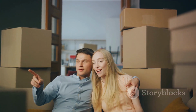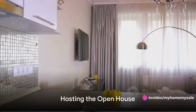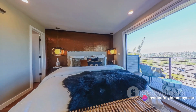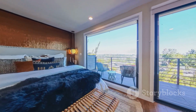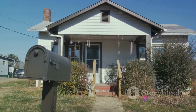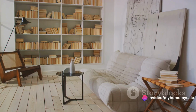But remember, the goal is to sell your home, not just host a successful event. The day has come. How do you ensure that your open house runs smoothly? Engage with potential buyers, answer their questions confidently, and highlight the unique features of your home. Remember, it's not just a structure, it's a story, your story. And don't forget to collect contact information for follow-ups.